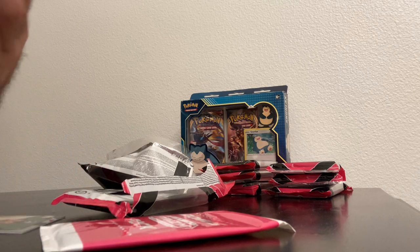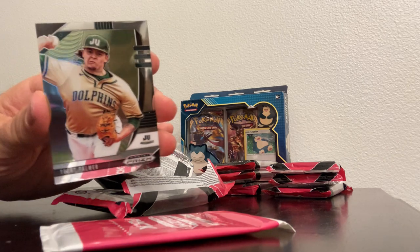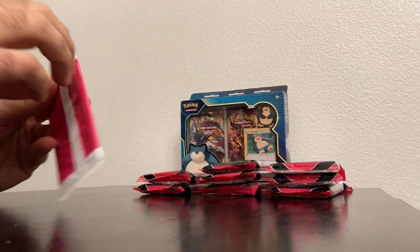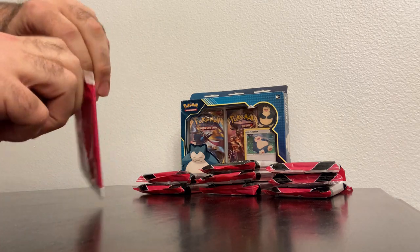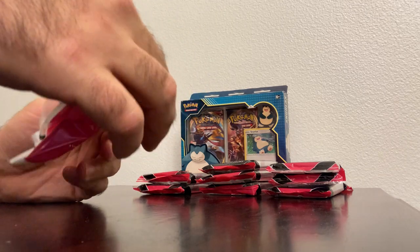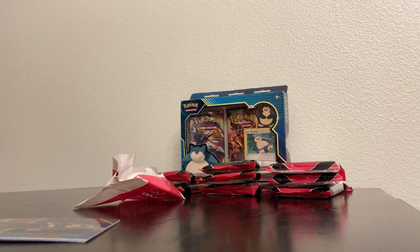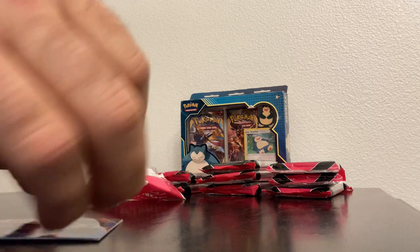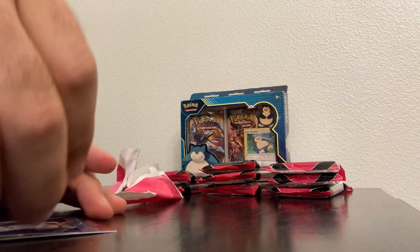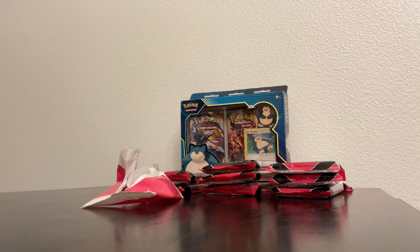And Garrett Mitchell is next. And Trent Palmer, pitcher. No shortage of pitchers here tonight. All right. Bonus pack, we have Cade Cavalli. Zach Britton. And Alika Williams, Thunderstruck. All right.